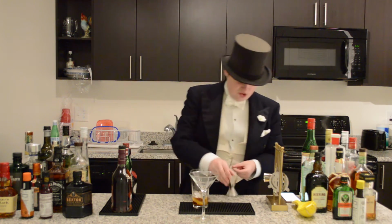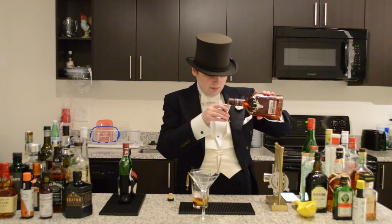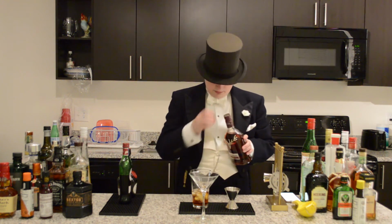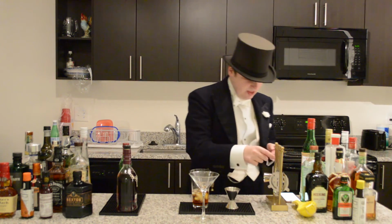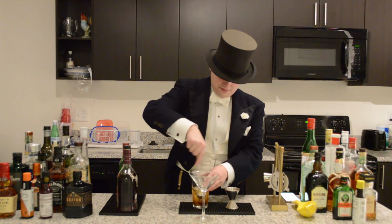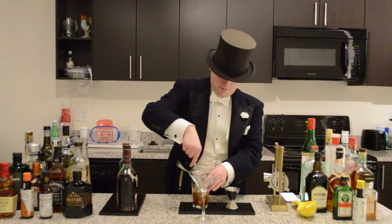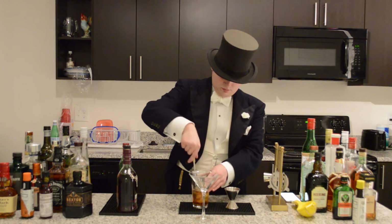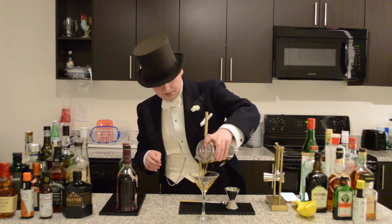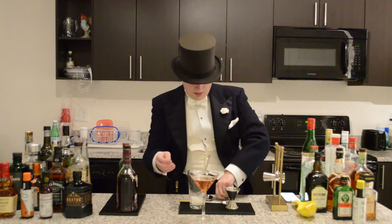And 2 ounces of Highland Scotch whiskey. Since there is no citrus involved in this drink at all, or egg, it's going to be stirred. You're going to strain it into the glass, and have a taste.